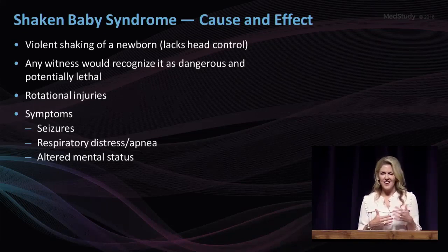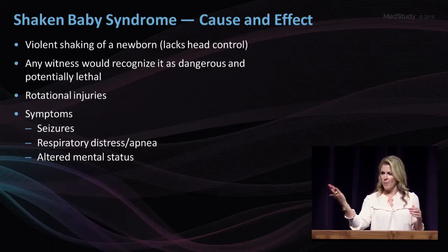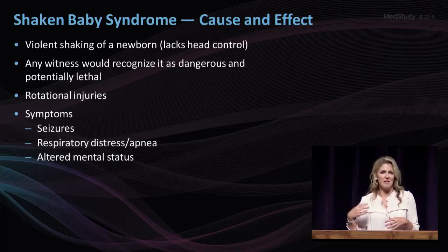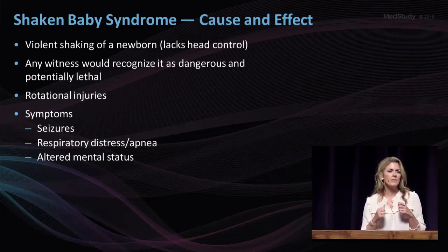We had our oldest, our firstborn, he was super colicky, and we had one of these little bouncy chairs, and my husband was terrified to put him in one of these chairs because he thought he was going to get shaken baby. And I had to very gently remind him that this was not going to cause shaken baby. Shaken baby is something that anybody would recognize as violent.